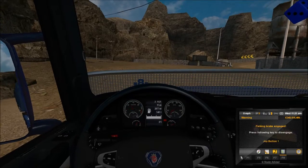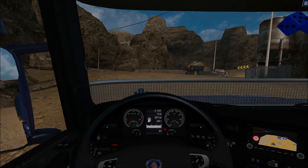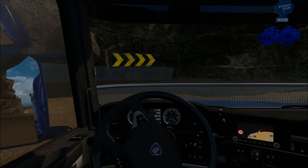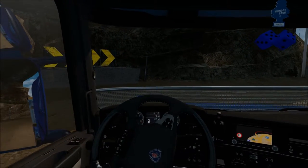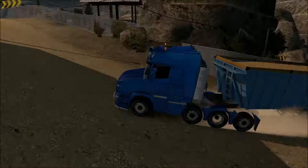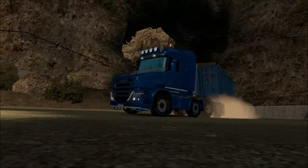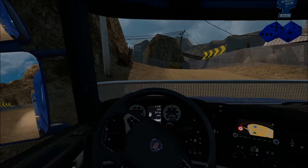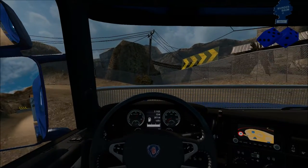Oh please, please. Come on, come on, keep going, don't give up, Scania. Keep going, come on, yes, yes, yes! Yes, we've got it, we have gone. See you, quarry.